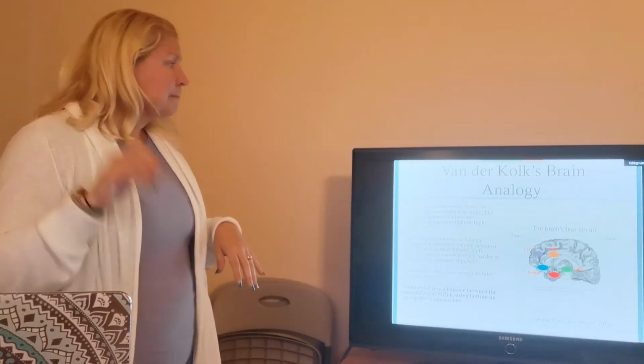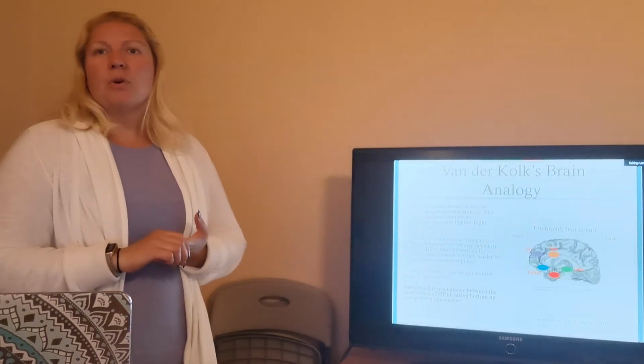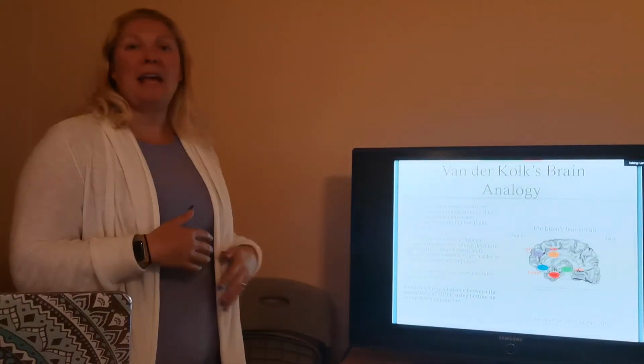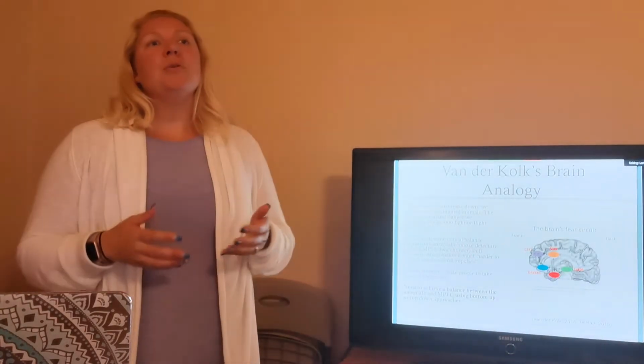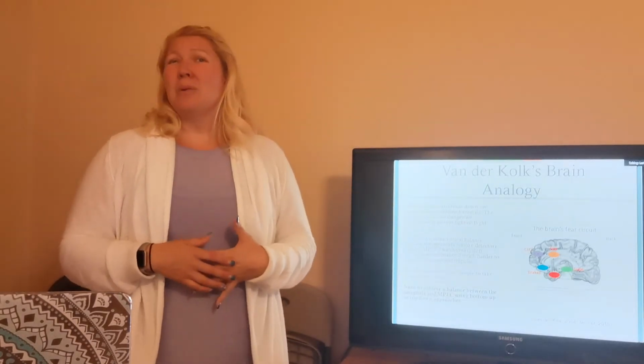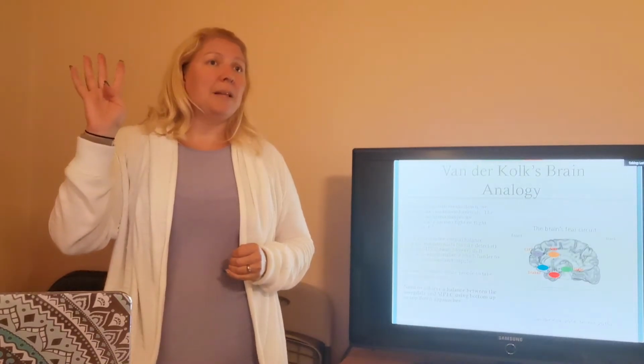They flipped their lid. And he says what we need to do is achieve a balance between the medial prefrontal cortex and the midbrain and the amygdala in particular, using bottom-up or top-down approaches. So bottom-up is generally where we start. If we flipped our lid, the top-down stuff is not going to be typically as effective.